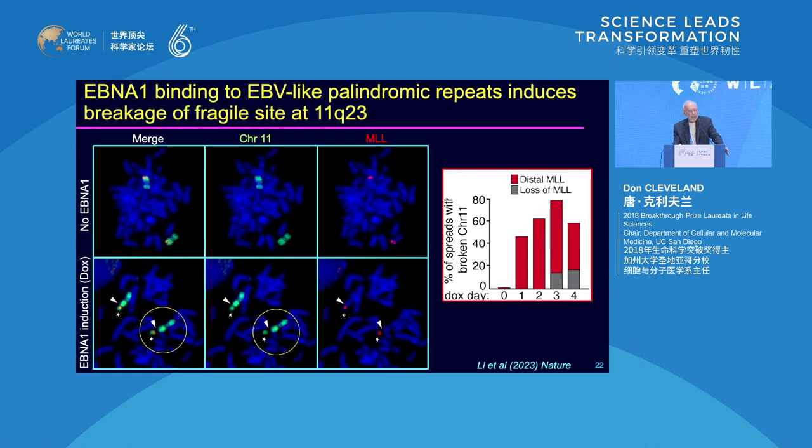Now, we could not find where the viral world had actually looked. Does EBNA1 actually bind to the normal human genome? And we did that experiment, or Julia Lee did that experiment, and what she sees in the circled portions is that within the first cell cycle, it binds to one spot on human chromosome 11, 11q23, which was identified as a fragile site in 1984. And in the first cycle after expressing EBNA1, the first mitosis, chromosome 11 breaks at that fragile site.